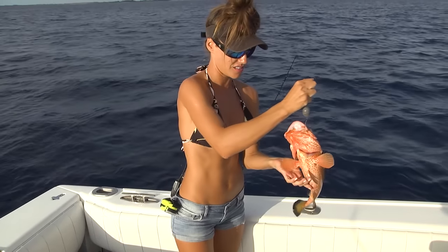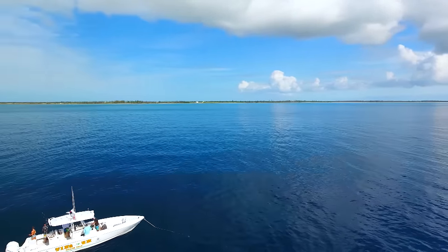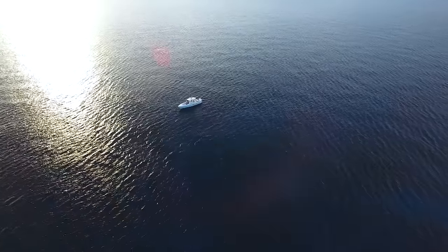Wow, look at this. Such a pretty fish. The weather was great this particular day. It was flat calm. It was like a sheet of glass out. There was almost no wind. The weather was warm. Everything was perfect. All right, guys.